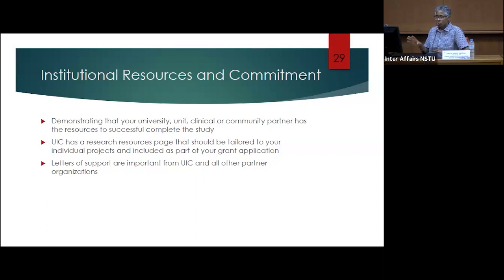If you propose to use an organization or some resource and you do not have a letter of support, then the reviewers question the feasibility of your study. Why? Because they say, oh, there's no evidence that that organization or that specific center has agreed to work with you. So you also always need that from your outside organizations and any consultants that you are inviting to the study. Letters of support are important.